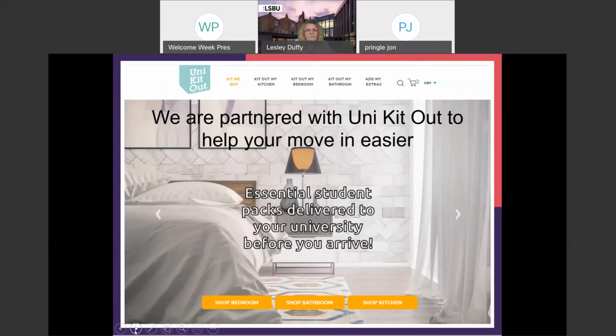When you arrive, as we're finding out today as some students are moving in, we have a partnership with Unikit Out, and it's a really good source where you can get all your essentials when you arrive at university, from your bedding to grocery packs and stationery packs. So when you arrive, all of that should be ready and in your room waiting for you, and it saves you walking around looking for the nearest shops to purchase those things.